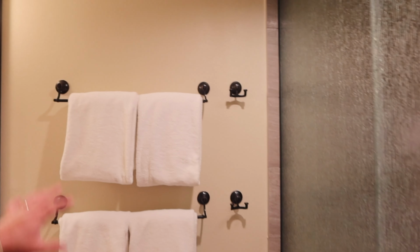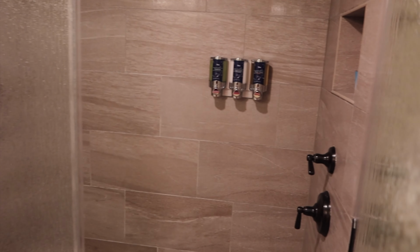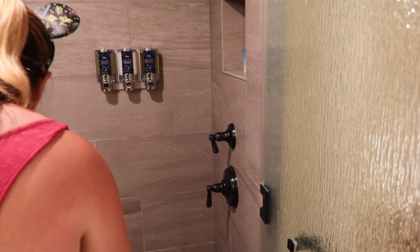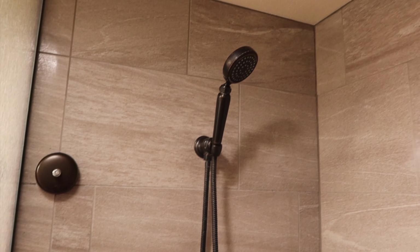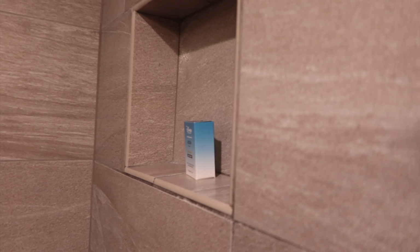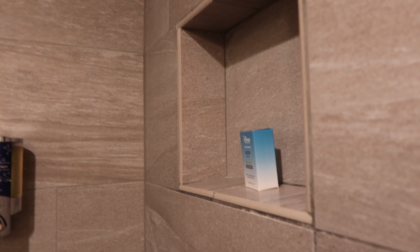So this has a mix of the towel bars and the hooks. Nice size shower. Once again, just a little stool. It's going to be the same situation and the same height, so I don't really need to go in there. Got a rain can, and then the wand. And I do still like they have bar soap and that little storage area.